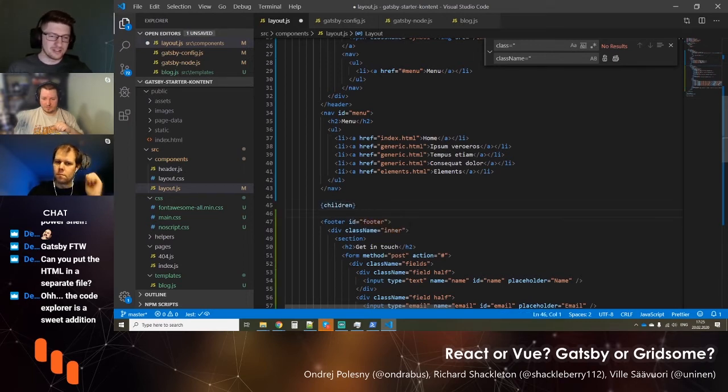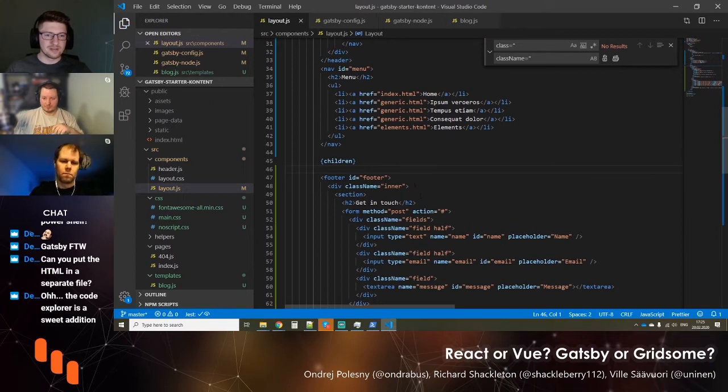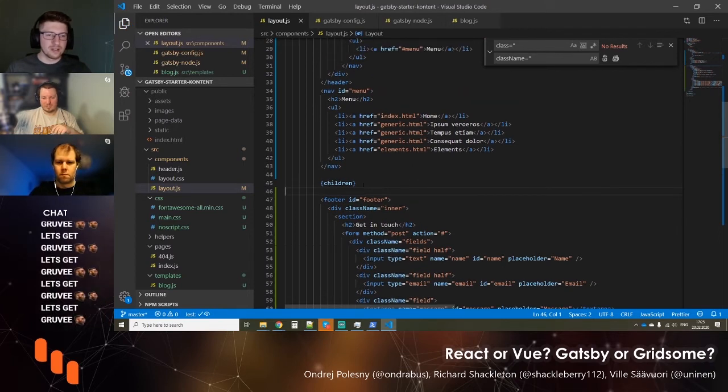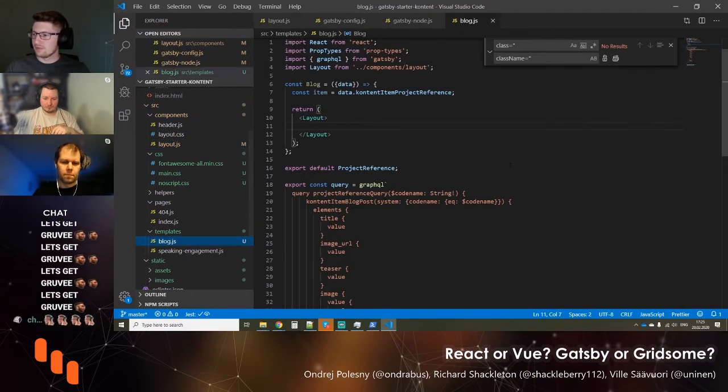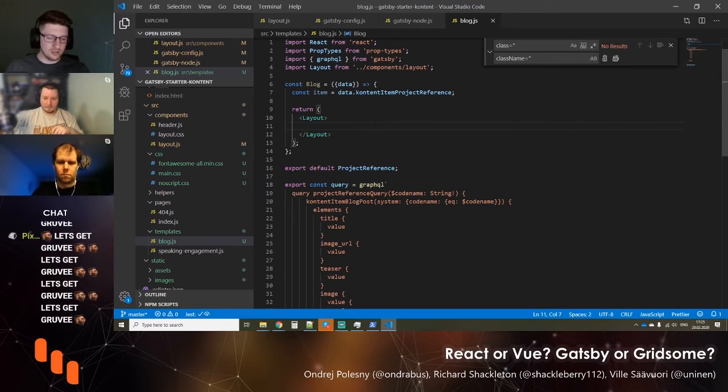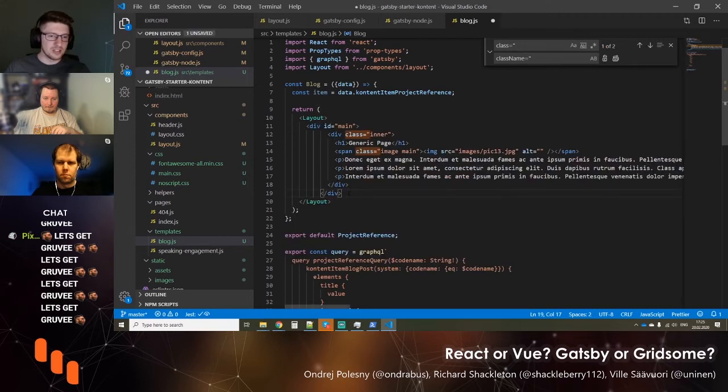So that's like the kind of template syntax for React. Right. At least it's not really template syntax, but it's the equivalent to, I guess, in Vue. I think it's called template syntax. Yeah. And then you get to copy the actual content of the template into there now. Cool. So this is gonna be the div main.